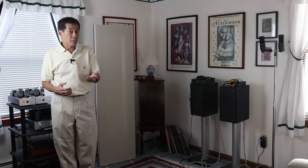And you know that MagnaPan knows there's a problem because they'll often give you a big resistor that you could put in there to tame that high frequency driver. I almost always wind up using that. Okay, so if they've got all these problems, why do I use these speakers?